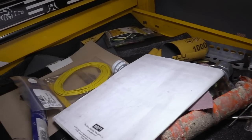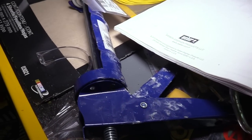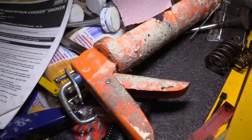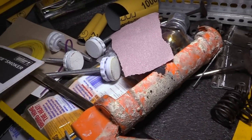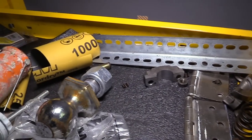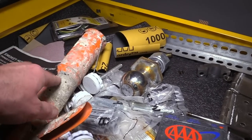Keep moving down, we have some wiring. Lots of different sandpaper, a caulk gun. These are actually brackets for that vape battery that we saw a few minutes ago. The instruction manual for your smoker, a bad valve, AAA sticker, in case we ever have our box towed. This drawer is pretty empty. That was actually two caulk guns. This was my original one here.